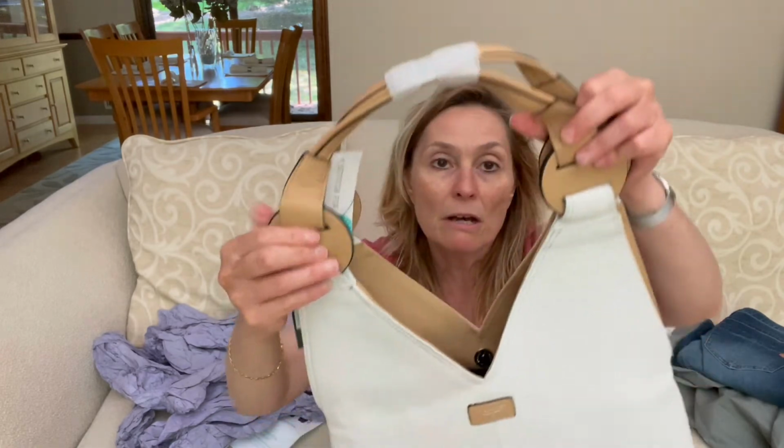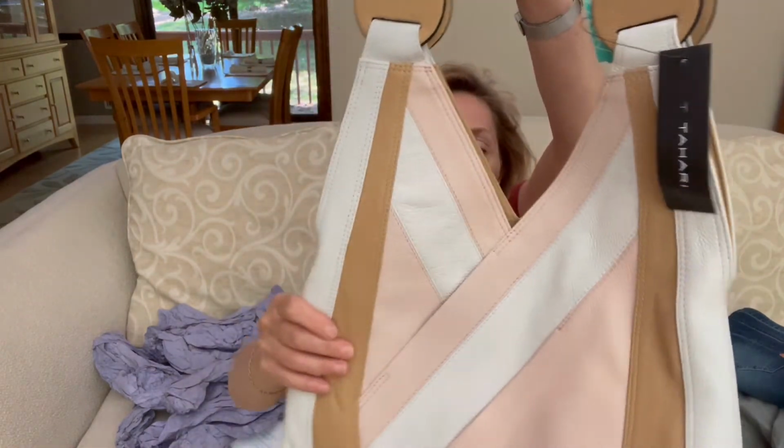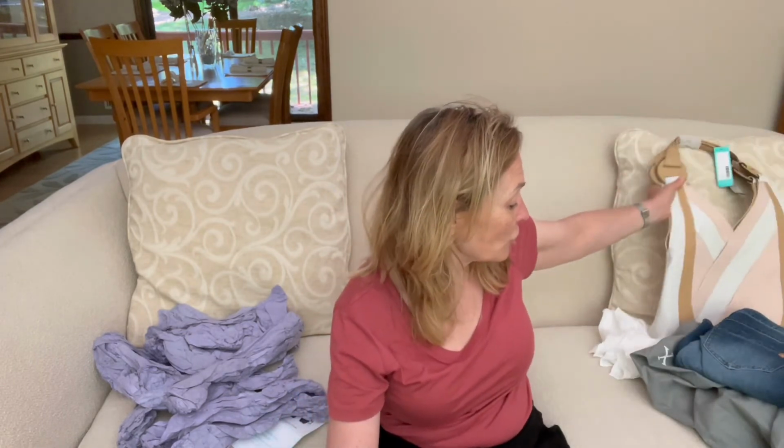Let me show you a closer look here at the straps. Again, back plain, front, it has this crisscross detail and the color blocking. Really, really cute purse, but $148. I just don't need a spring purse right now. I really could use a brown fall one, and I just thought this one was more of the tans. I love it to death, and I'm probably going to kick myself for returning it, but it is a beautiful bag. I will try it on with the camisole and the jeans and the sneakers so you can get an idea of how that all looks.